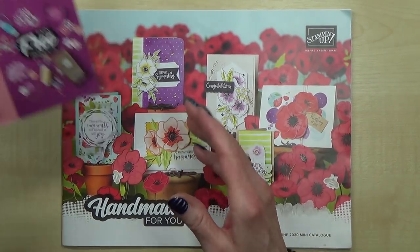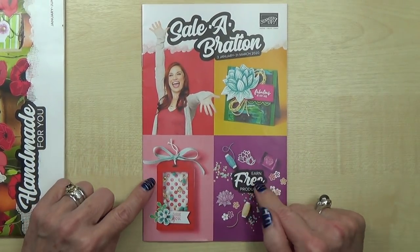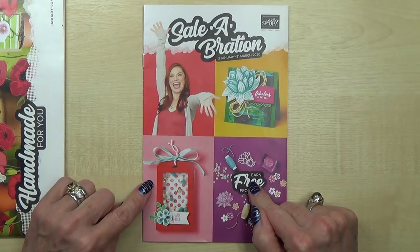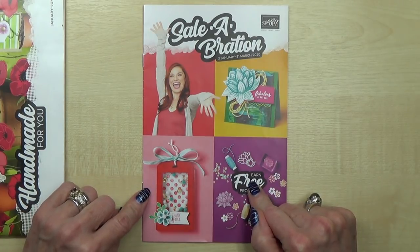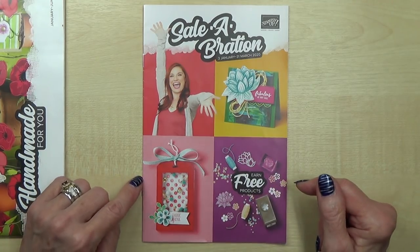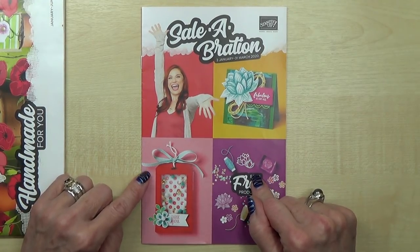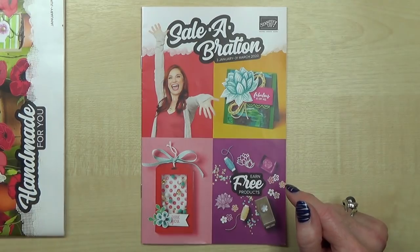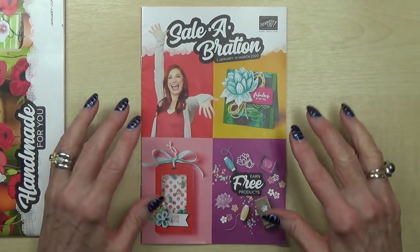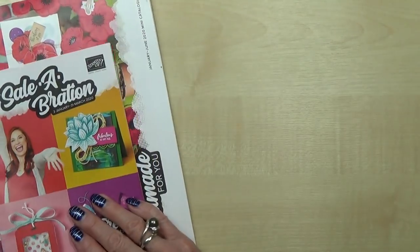The other thing that we get given is the Celebration catalogue. And if you don't know Celebration, this runs from 3rd of January to 31st of March 2020. For every £45 or €60 you spend in the catalogues, either spring, summer or the annual catalogue, you can choose a gift from the catalogue. So that's always an excellent time of the year to do your shopping.